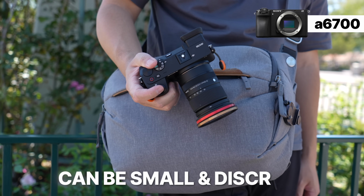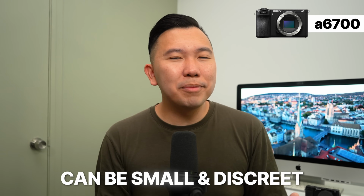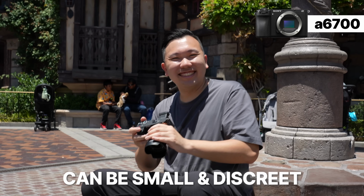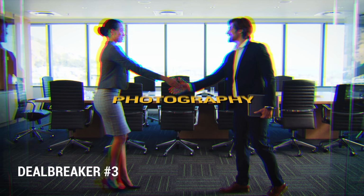But if you're someone who's looking for a camera for casual, for family vacations, or you're a run and gun documentary filmmaker and you want to be discreet, we really don't want our camera setup to be that big. That ends up bringing too much attention. So that's why I think the a6700 in terms of overall form factor is going to be better for the majority.